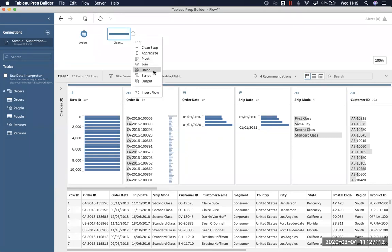We can then stack those common structured data sets on top of each other. Thanks to Anton and the team, we can actually go and write scripting now as well. So if Prep doesn't do something that you really desperately want it to, but you know how to code in R or Python, you can go and build your own scripting to do that. You can also share your script with your colleagues and peers. And that way you can really get stuck in and solve some really hard challenges.